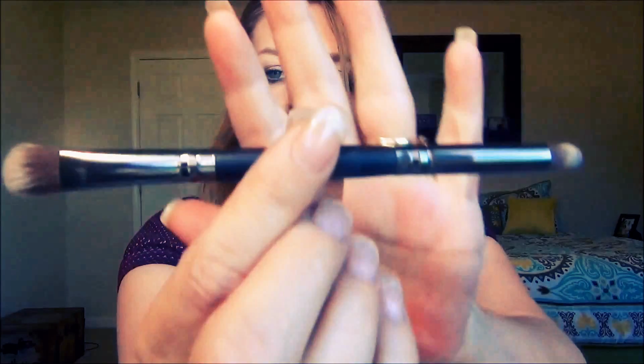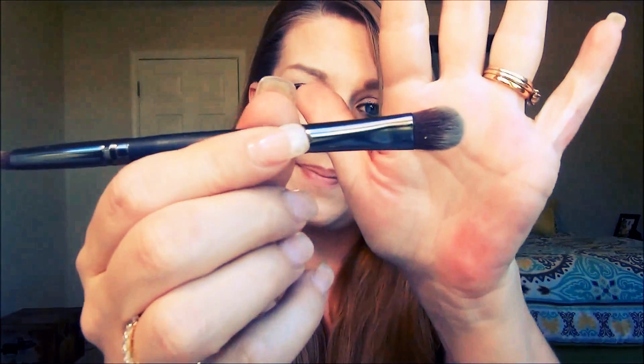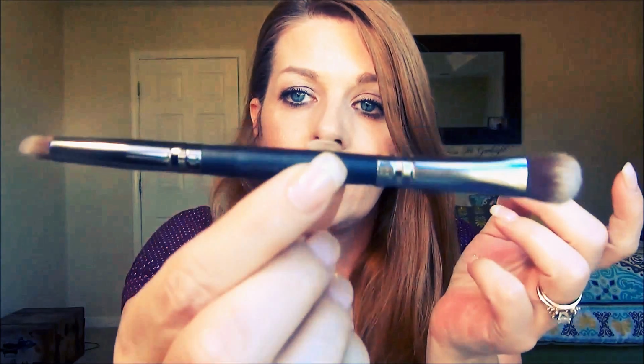Another item I've really been loving is this crown brush. I think it came in an Ipsy bag, and you'll probably see it in the Ipsy video. It's the crease and shadow brush. So here it is. It's a dual-ended brush, and I've been using this end to smudge out the liner under my eyes, and then this just to pack on the color, and I can work in the crease and do my entire eye just with this brush right here. So I've been loving it.